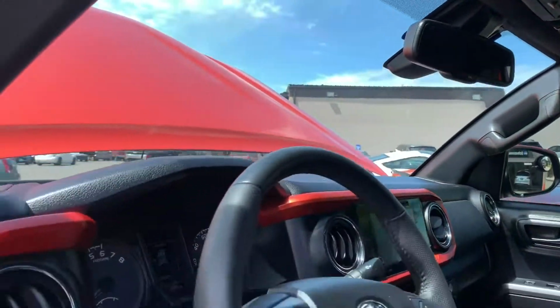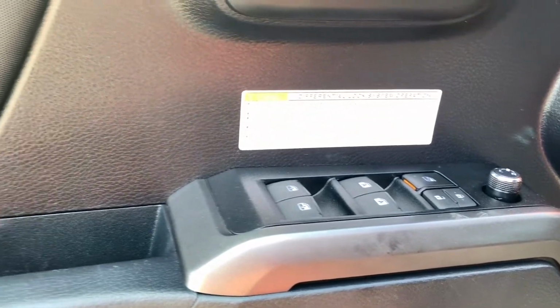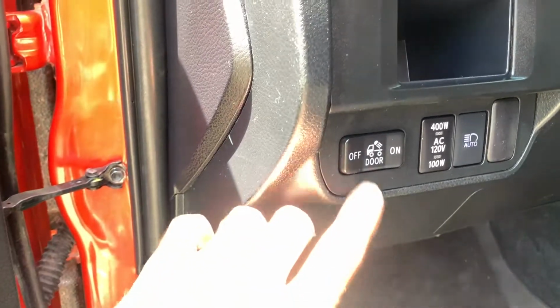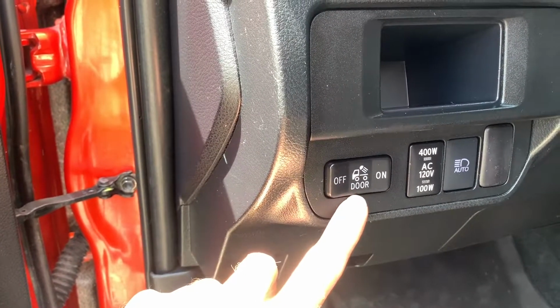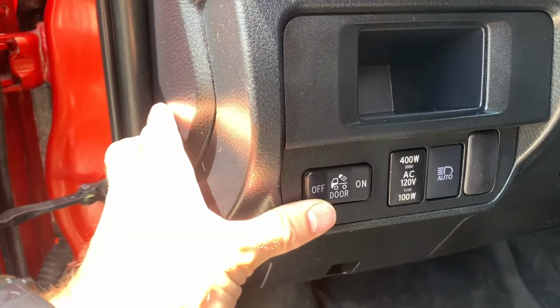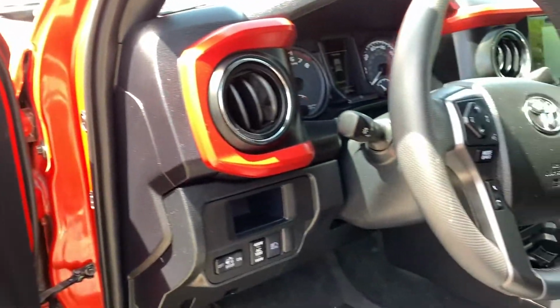Let's go ahead and walk you through the interior. Because it's a four-door, you have 4 windows to control from here. You can have your dome lights so they're off, so that it's just the doors only when they come on, or so that you can have your cargo lit and have your lights come on automatically. Go ahead and hop up in here.